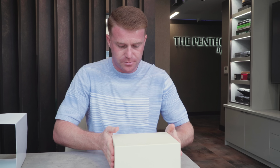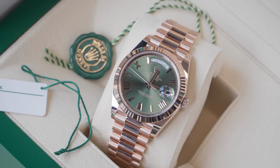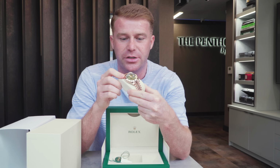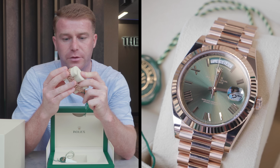Yes guys, how are we doing? So today I'm going to be unboxing one of our newest arrivals. So here we have the popular Rolex 18 karat rose gold Day-Date 40mm with the anniversary dial. Model number 228235. There's been huge speculation about this dial being discontinued. However, for the last 2-3 years it hasn't. It's still in circulation. Personally, one of my favourite combinations with the dial and the colour of the gold.